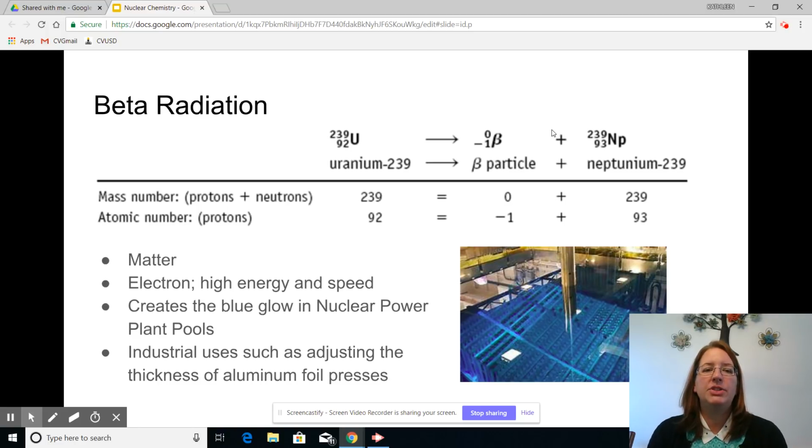Our beta radiation is when a beta particle is ejected. And as the beta particle is ejected, a neutron is actually changed to a proton. And so you can see that's why the atomic number goes up. It's also considered matter. It is a high energy electron, and it moves very fast.